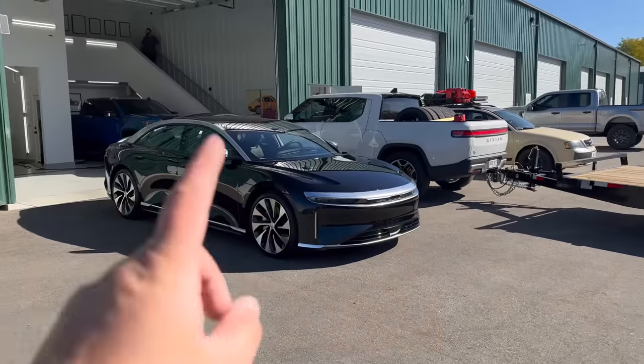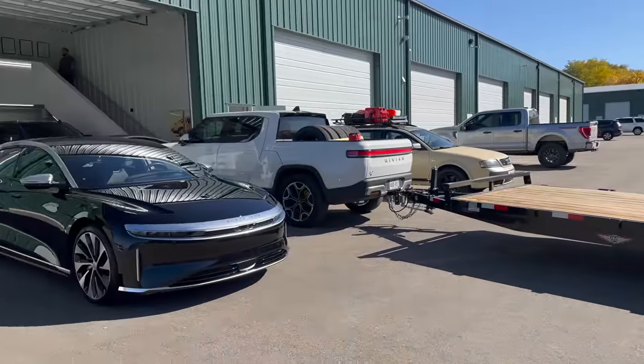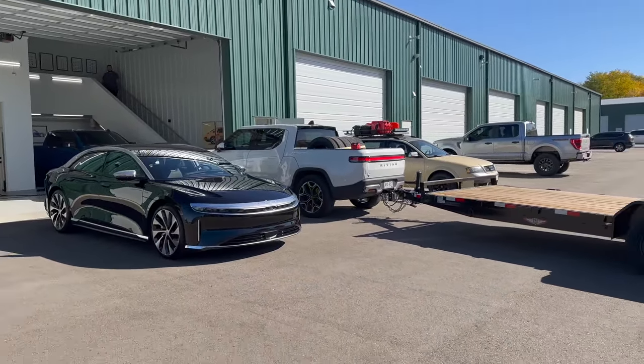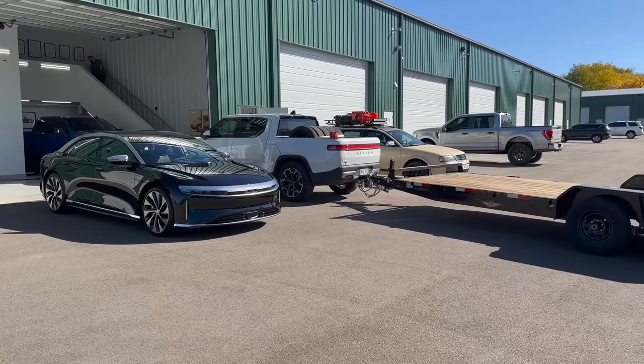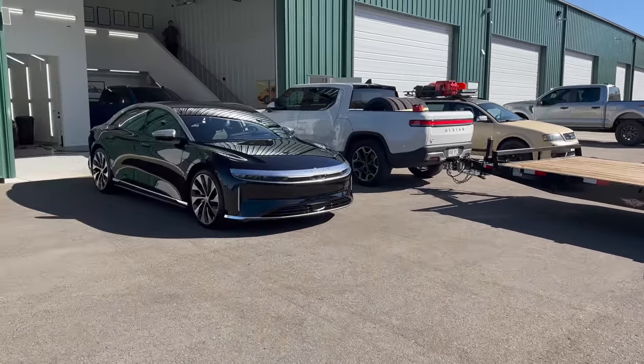So this will be 5,200 pounds plus 2,500 pounds. So we'll be close to 8,000 pounds on the back of this Rivian, plus 2 dogs and 2 humans and all of our gear. So we are loaded up for this trip. It's going to be freaking awesome.